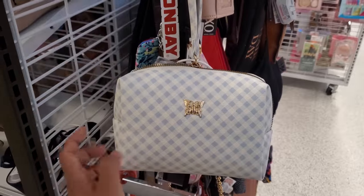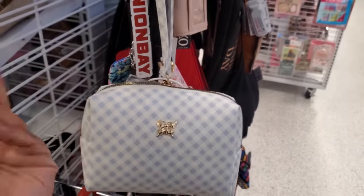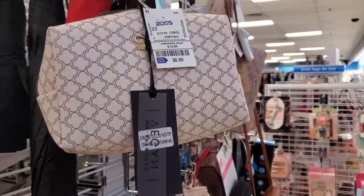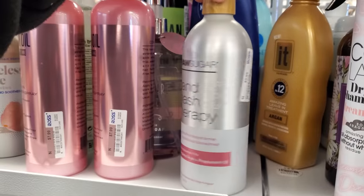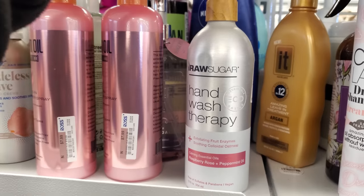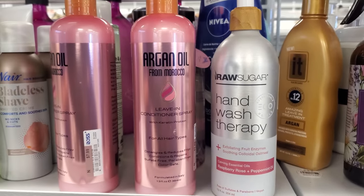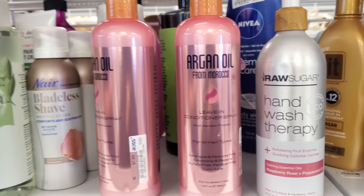Okay, look how cute. These are little makeup bags with a wristlet strap. There's seven. We have a butterfly one and there's a mini bow. Raw Sugar hand wash therapy. This one is $2.99. Raspberry rose and peppermint oil and $8 here. Argan oil leave-in conditioner spray.